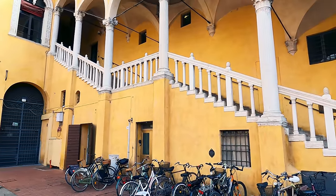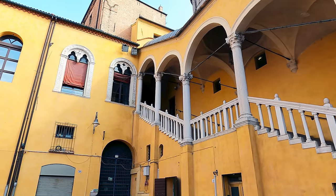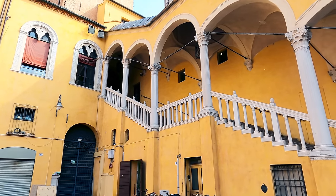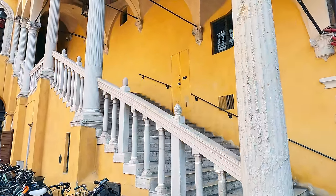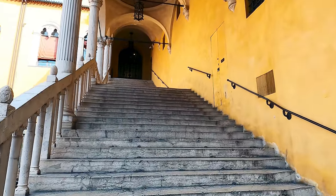And here is the Palazzo Ducale Estense, which was the first place where the Famiglia Estense was living before they moved to the castle. And this was the main entrance. Look how beautiful, guys, these stairs and these steps which go over here to the Palazzo Ducale. Wow.